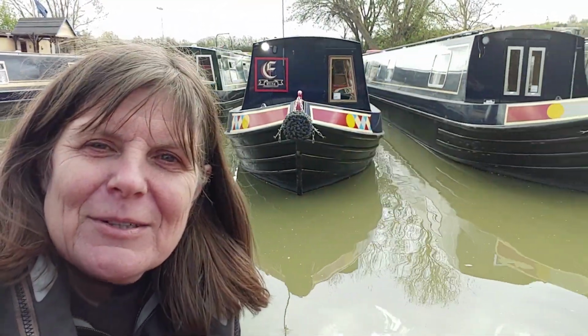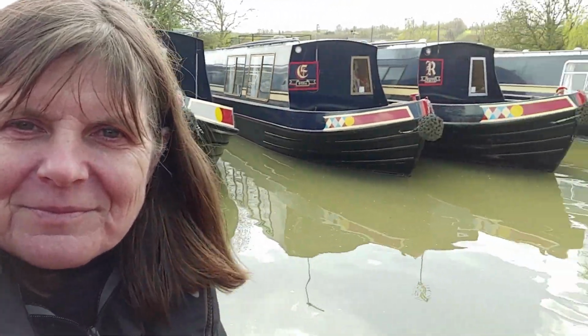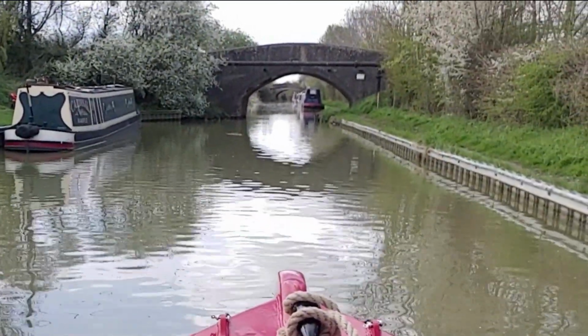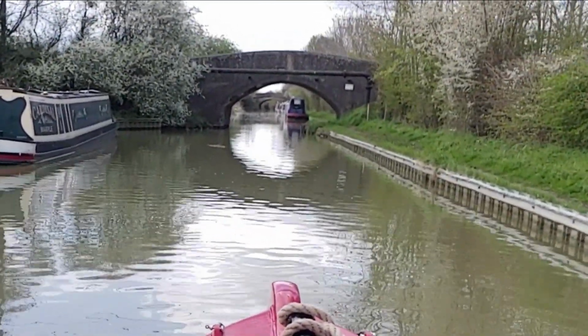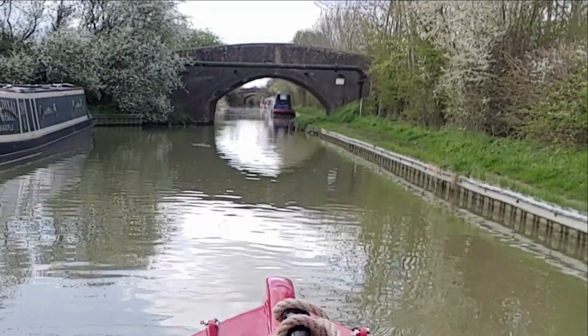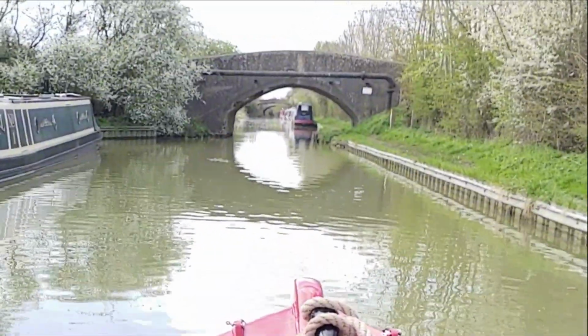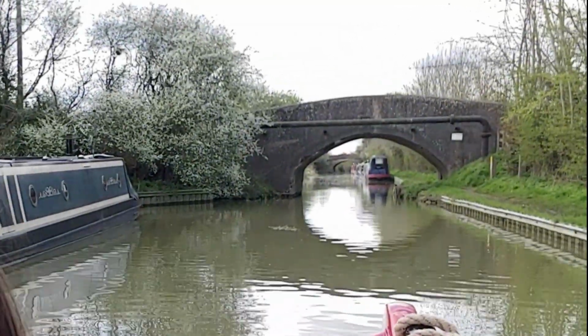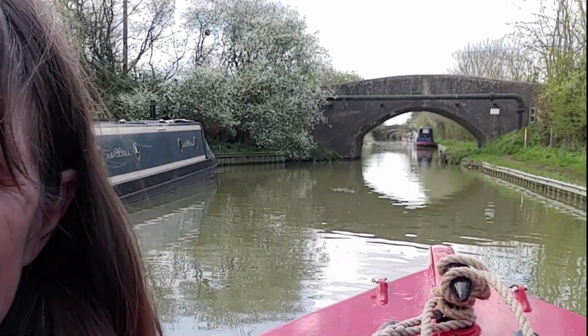Oh, we're just coming up to a tunnel now. Let me show you. Not a tunnel, a bridge. It's just so pretty. Just so much fun being on the canal boat. Still a few more days before we pick up our new canal boat, before it's launched, and we jump on board and bring it back to our mooring in Furness Vale. This is absolutely delightful.